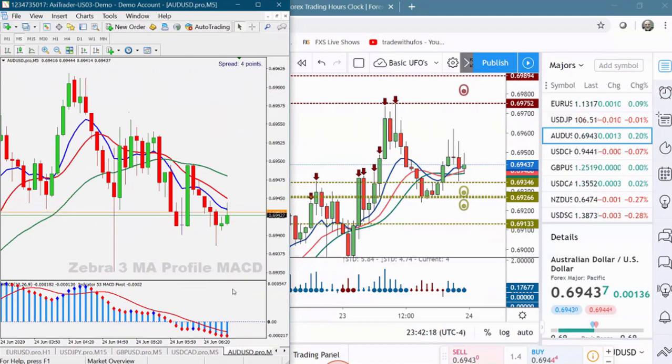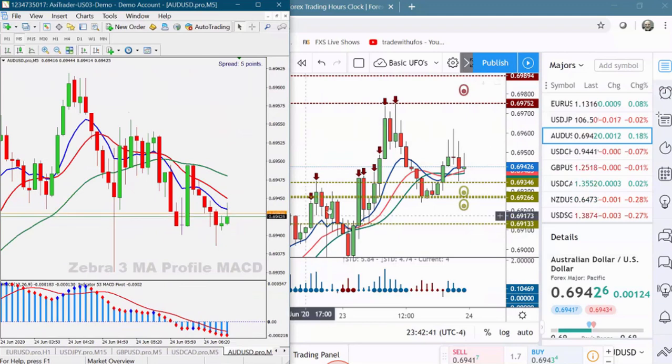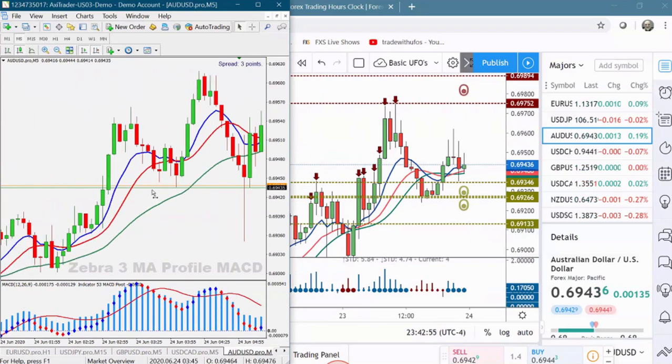So I would think that we probably have a good opportunity for price to pull down, hit our buy limit, and then head north. We'll see how that shakes out. And what would the stop be? Now I'm going to be looking at this.